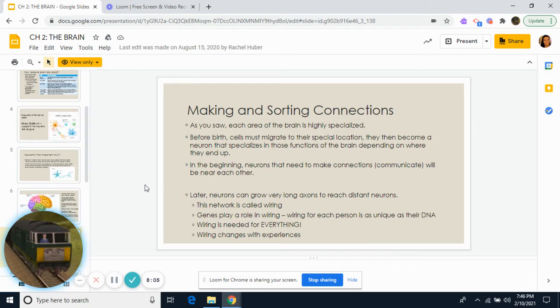Genes play a role in wiring. Wiring for each person is as unique as their DNA. If you don't know what DNA stands for, just look it up. It'll tell you what it means. Wiring is needed for everything. Wiring changes with experiences.